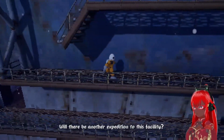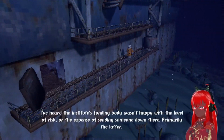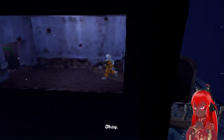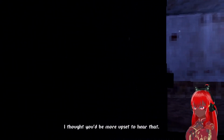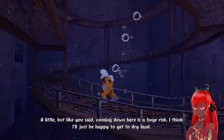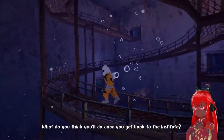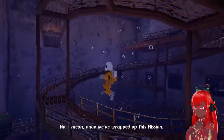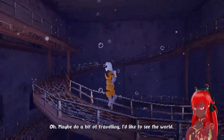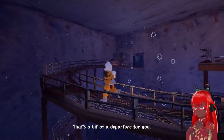Will there be another expedition to this facility? Until we've had a full debriefing, it's hard to say for sure, but I'm going to be honest, it seems unlikely. I've heard the Institute's funding body wasn't happy with the level of risk or the expense of sending someone down there. Primarily the latter. Okay. I thought you'd be more upset to hear that. A little. But like you said, coming down here is a huge risk. I think I'll just be happy to get to dry land. I guess so. What do you think you'll do once you get back to the Institute? Probably get out of this wetsuit and shower. I mean, once we've wrapped up this mission. Maybe do a bit of travelling. I'd like to see the world. Probably look into other fields my research can be applied to. That's a bit of a departure for you. It is, yes.